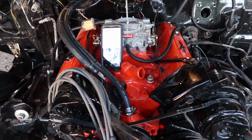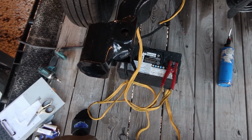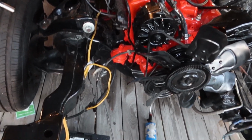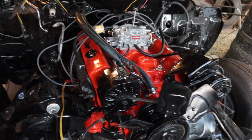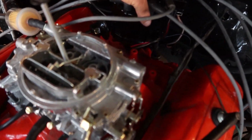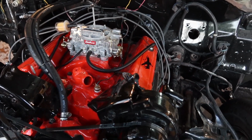All right, fellas, I got the spark plug wires in. I got this battery. It was charged a while back. I don't know if it got juice, so I hooked up the jumper cables. I think I should be able to go in there and crank it. I'm not sure. I think I got everything hooked up. Now, I don't know if the distributor's right, but I should be able to crank it.